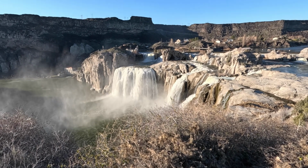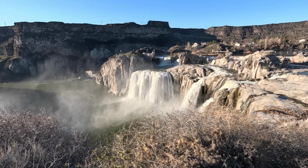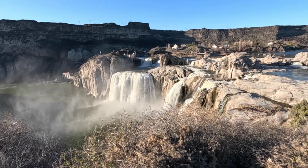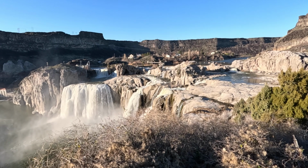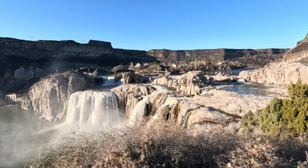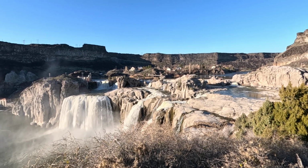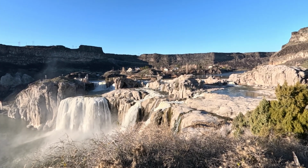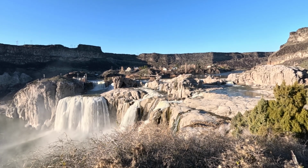Zooming in a little bit with the GoPro instead of the super wide. Now I'm just in linear mode. So very cool. You see those weirs up above there, and I presume those are to maintain a minimum level on the river level for drawing off irrigation water somewhere up there somewhere.